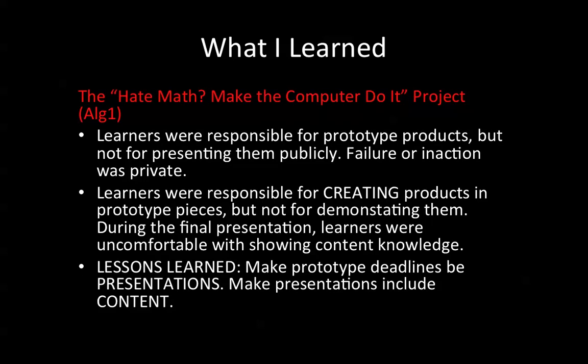In this next project, I had my learners responsible for producing prototype products, but they did not have to present these products publicly. So any failure on their part, or any inaction on their part, was private. They didn't have to reveal it to their peers. They were responsible for creating products in prototype pieces, but not for demonstrating them. And during the final presentation, they were really clearly uncomfortable with showing their content knowledge. So what I learned was that the prototype deadlines have to be presentations, not just pieces of the product. And they have to make these presentations include math content. Then you can sort of get your money's worth on the prototype process.